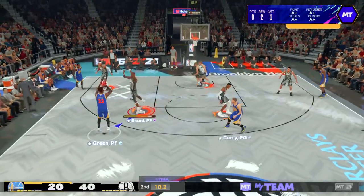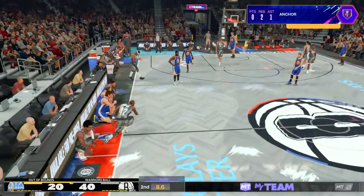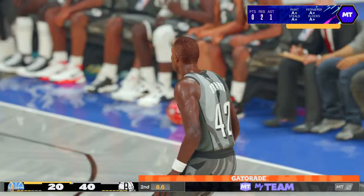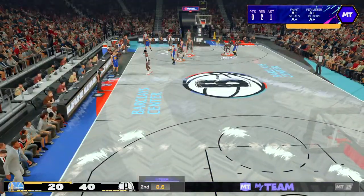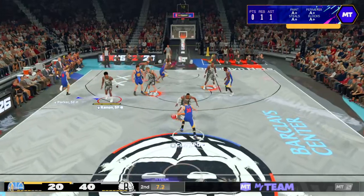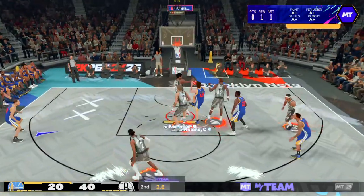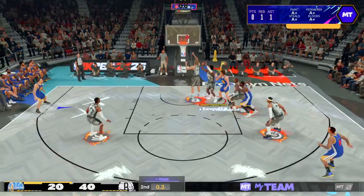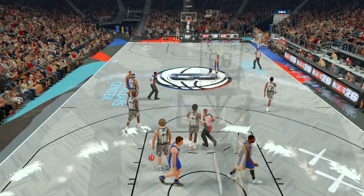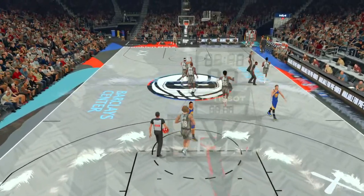Curry passes to Green. Fires from deep. And the rejection by Brand. And it's out of bounds. The Warriors able to retain possession here. Substitutions on the floor. Outside Curry. Here's Ruland. The shot, no good. And so it's Brooklyn closing out the quarter. Team 40. The away team 20.